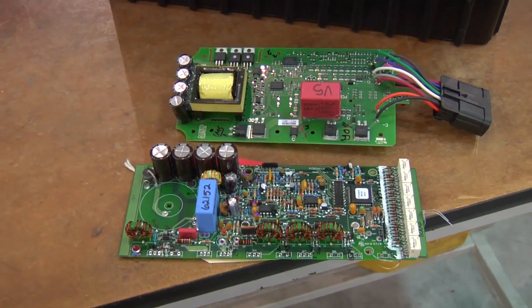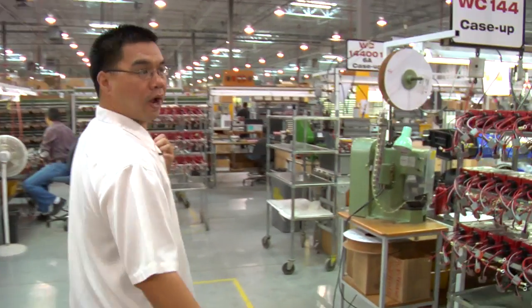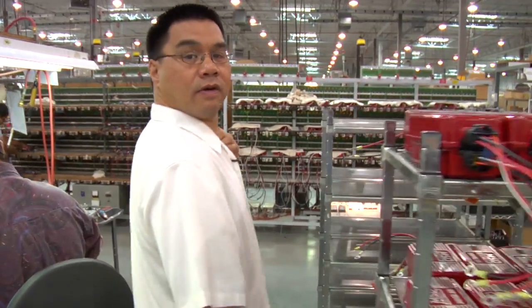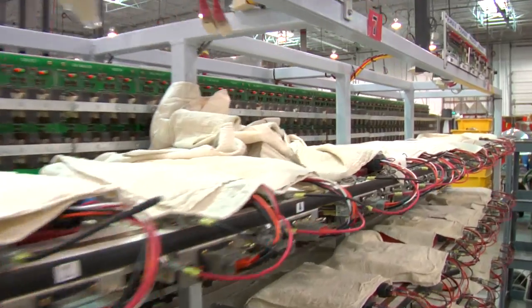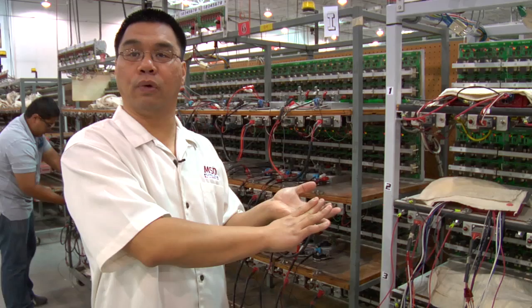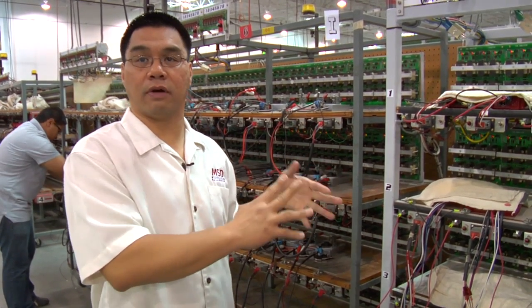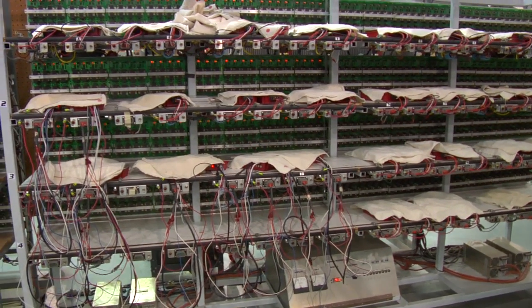After initial test, units are sent over to this section here, which is considered burn-in for us. Initially, they'll get stabbed into a case. Once they're in a case, we run through test procedures where every ignition goes through a burn-in, which is a heat cycle. It sits for a cooling cycle and then comes back for another burn-in cycle just to make sure that they're all in working condition. Every single unit that leaves the plant is tested this way.